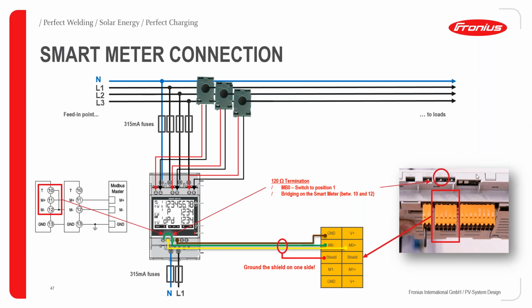Another important hint, as far as the smart meter is concerned, we have already talked about the termination resistance of 120 ohms that must be done from the smart meter side. With the new smart meter series from Fronius, you can achieve this by only bridging terminals, but with the older series of smart meters, you actually need a physical resistor to be attached to the Modbus connection between the smart meter and the data manager.